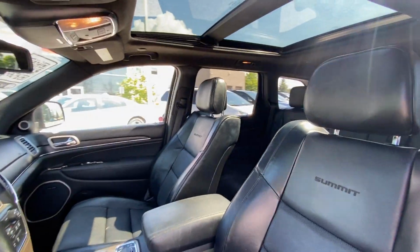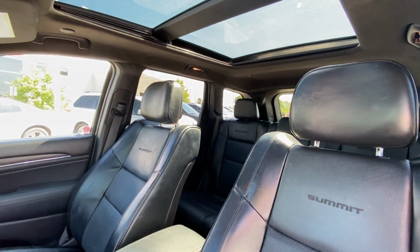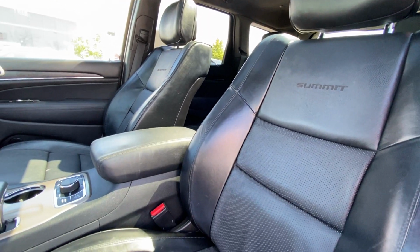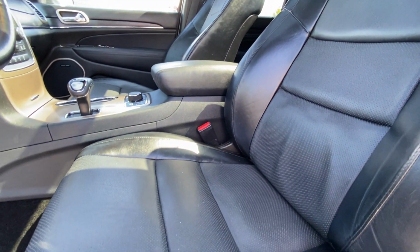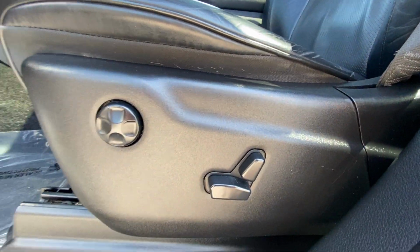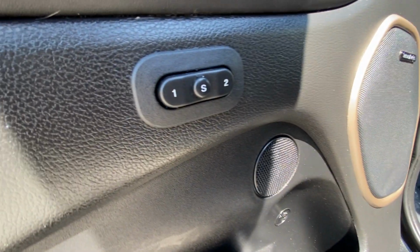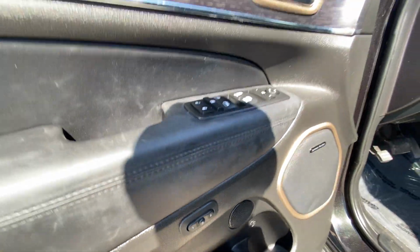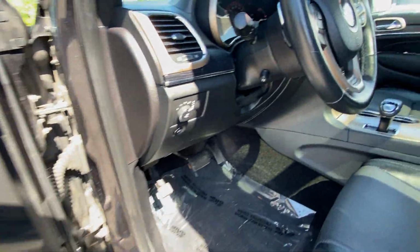Front seats, again, that nice big panoramic roof. Summit embroidered on the seats. No stains, no tears, no burns. They look great. We have a power driver seat here, okay? Also connected up to a dual memory seat function, so if you have two drivers, no problem at all.